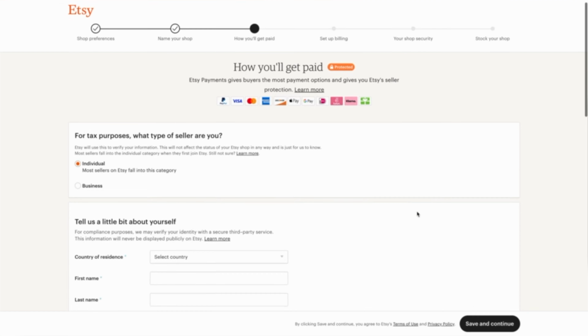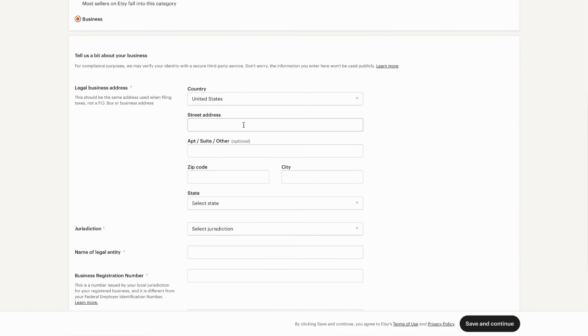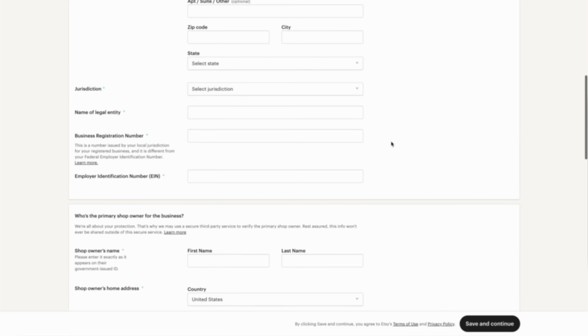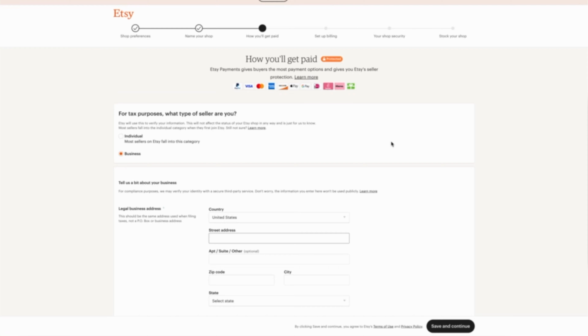Now for how you'll get paid, if you have a business entity, you want to enter that information here. But if not, don't worry about it for right now. You can just enter your personal information, although I do recommend going to Inkfile and registering for an LLC. It's about $200 or $300, but it's going to save you a lot in tax write-offs later on down the road. And once you've entered your information, it's going to prompt you to create a listing. And this is where you can create just a filler product just to get through the rest of the setup process. But then you're going to go back to Printify and click connect to integrate your Etsy account.